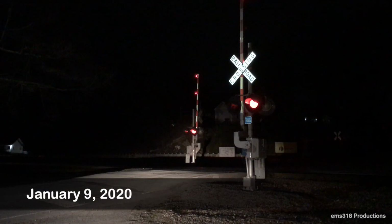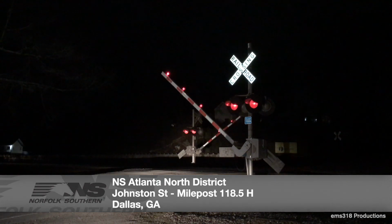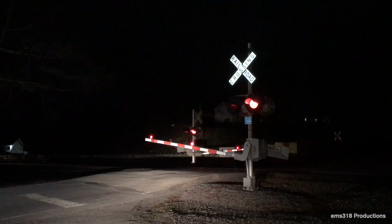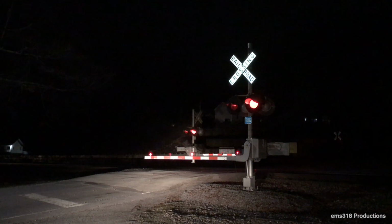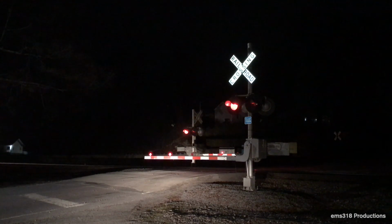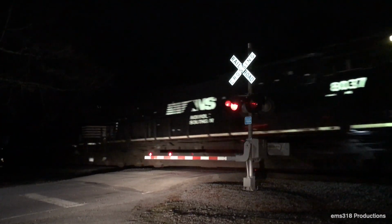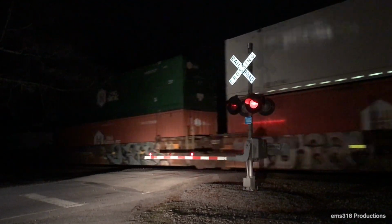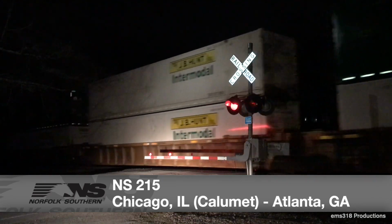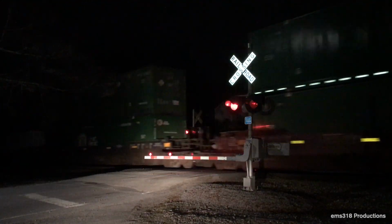Moving to January 9th, I was just passing through Dallas, Georgia. Having the radio on, I hear NS-215 close by, and wait for them to approach the quiet town at the Johnston Street grade crossing. NS-215 runs out of Chicago, Illinois daily, journeying across the country to Atlanta, Georgia. Thanks to the engineer for the friendly toot on the horn.